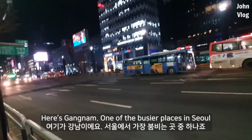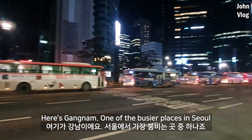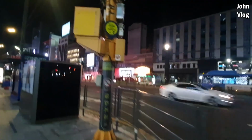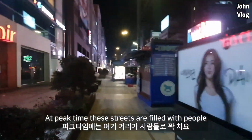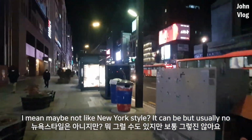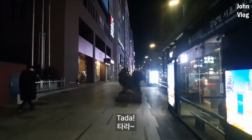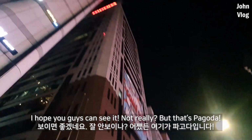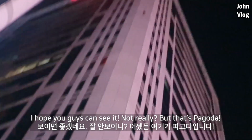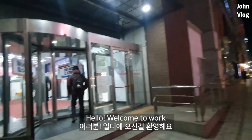Here's Gyeongun. One of the busier places in Seoul. At peak time, these streets are just filled with people. I mean, maybe not like New York style. It can be, but usually not. But, I don't know if you guys can see it. Not really. But that's Pagoda. Yeah, it's kind of hard to see. Hello, welcome to work.